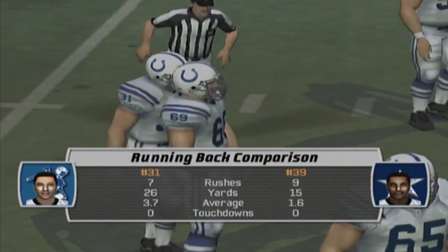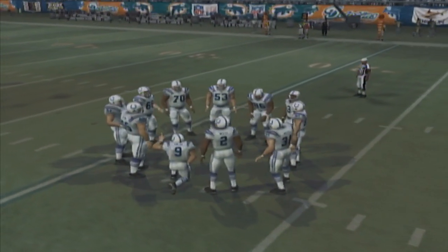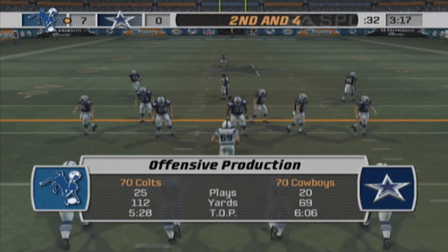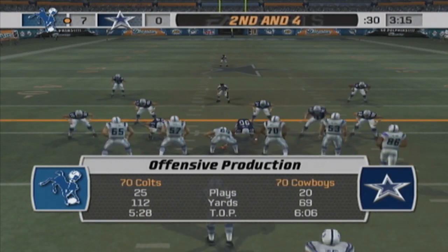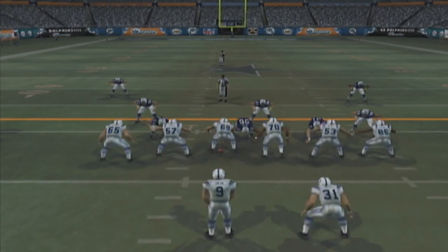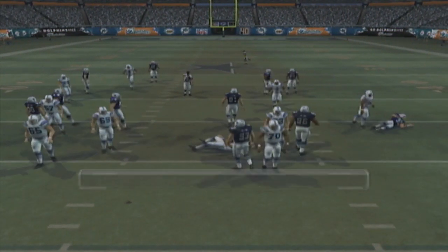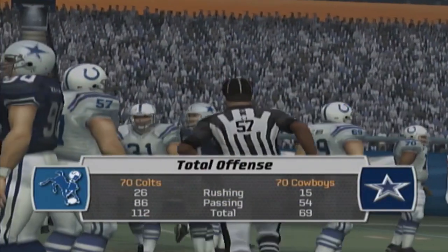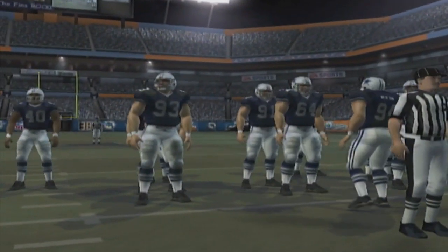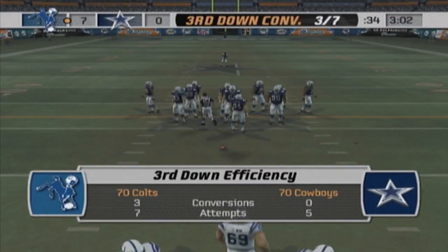So after that run, we can see how the two main threats on the ground have fared so far. Second and four. Ball on the 28-yard line. Hand it off. Number 93 is there on the stop at the 27. Good play by the linebacker to get into the backfield and stop the play for no gain. I'll tell you, that comes from watching a lot of film and knowing the tendencies of the opponent. That was a heck of a play.